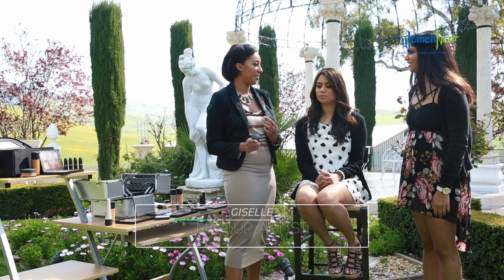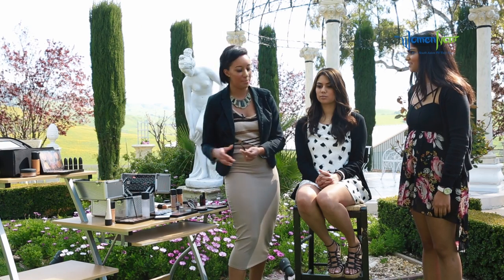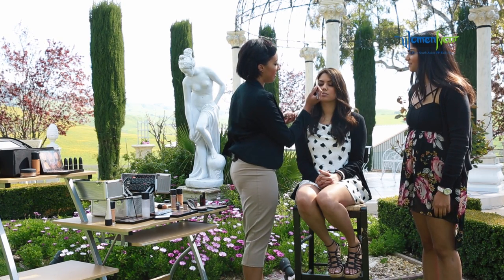I'm gonna take the same brush I used for her shadow, and I'm gonna spray it a little with some Fix Plus, or you can use water, but you just don't wanna douse it in water. And then I put some of the pigment in this dish already. And I'm just gonna pat it on her eye, like down for me.